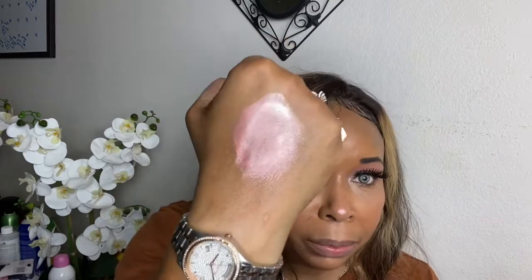That is super pretty. I think I'm gonna use it as a highlight as well. Yeah, you can use it as a highlight for sure. Y'all know I already got highlight on because y'all know I love to be glowy, but you can use it as a highlight too. I like that a lot, actually. And it's buildable. So if you don't like it so bright, you can always go in lightly, and if you want to build it up, you can. I've never actually done a liquid blush, so I'm digging that. So that again is the Rodeo blush, it is a new launch, and that's going for $50.